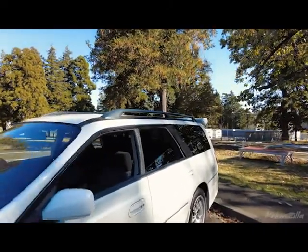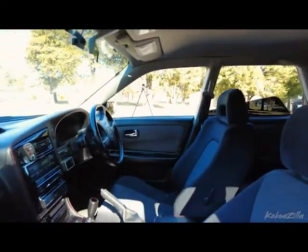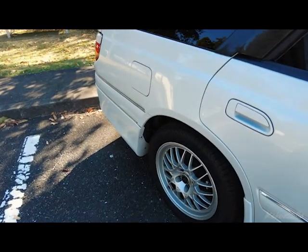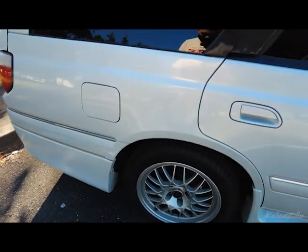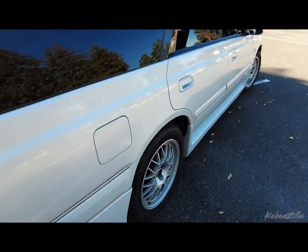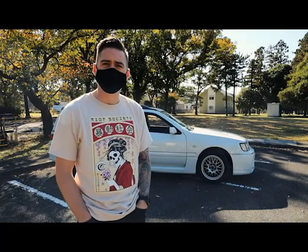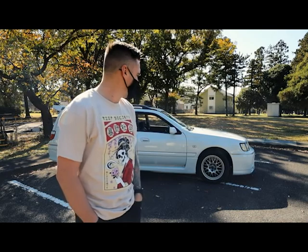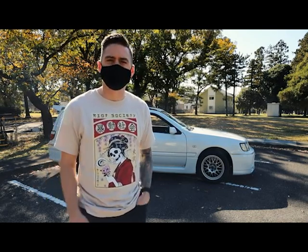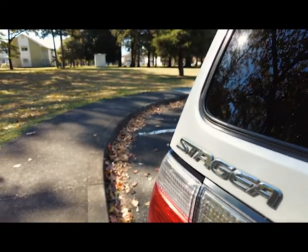A lot of people call it the Skyline wagon, and there are a lot of similarities between this and the R34 and R33 chassis. However, it's not actually a GTR. I think Skyline wagon is relatively appropriate though. This is 1998, Series 1. Nissan built them in 2 series. The original idea was for it to be sold as just a station wagon, and then as things progressed, more models came out.